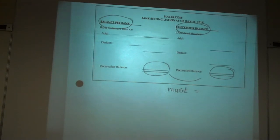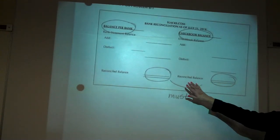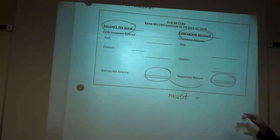The one on the test looks like this, except I don't have the add and the deduct on there. So we're going to have to think, are we adding that or are we subtracting that? The left-hand side on this one is the balance per the bank. The right-hand side is the checkbook balance. So let's go back and look at the information. We want this number and this number to equal when we finish.